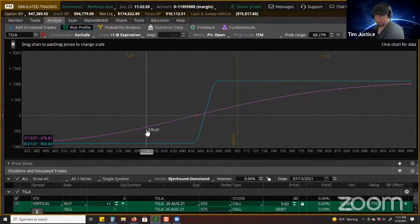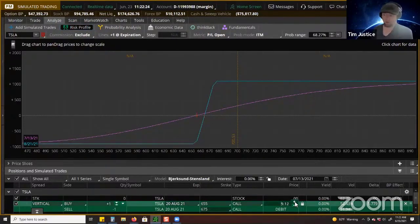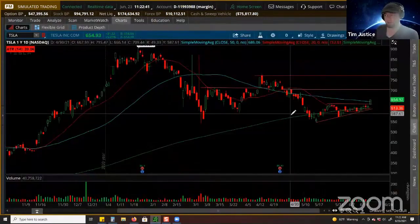Profitable debit spreads, time actually benefits them. But if it moves against you, say one or two ATR to the downside, we're at 657 right now, down 20 bucks, that loss actually is going to expand as time passes. So you don't want to be patient with debit spreads where the technical charts just blow you out of the water if it does not work out, right? So you want to have a plan in place on both sides of that.